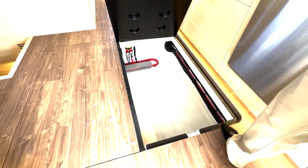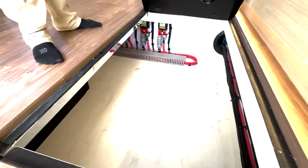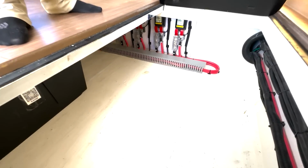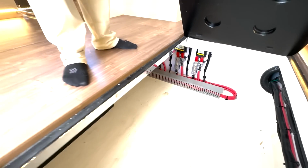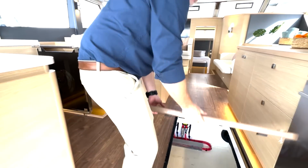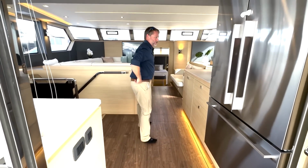But as you can see, the enormous amount of space that you have for if you are going on a long distance trip, that you can store your non-perishables, so your waters and so forth. But you're going to see this, and this is only one floorboard, but they are all the same size, so it's pretty remarkable.